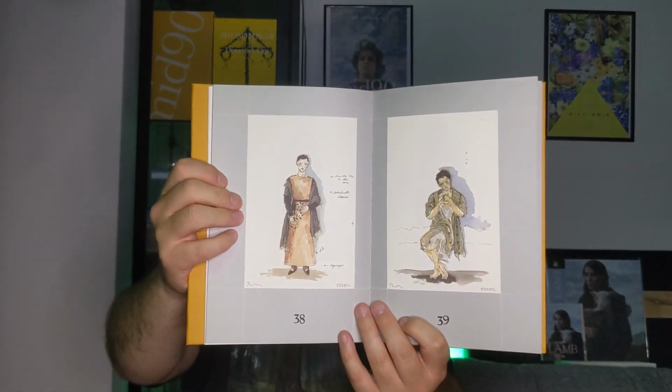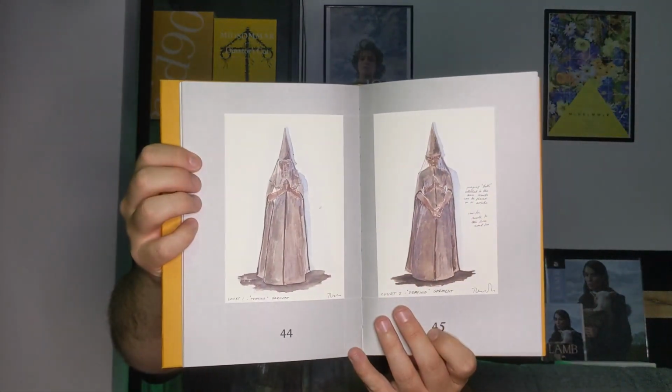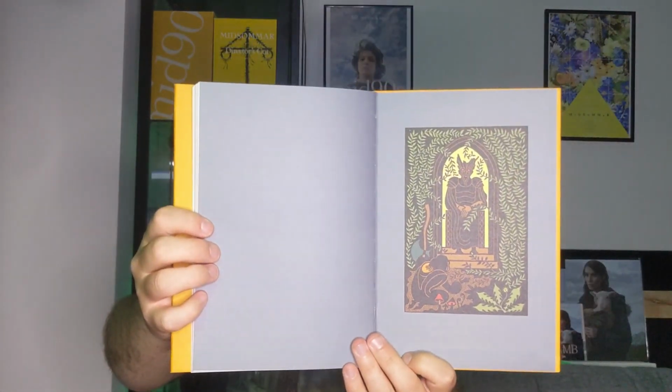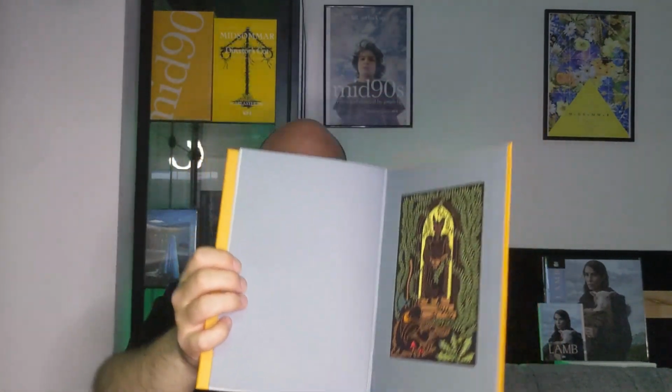And then there are several illustrations about costume design. You can see here and here, and this is almost half of the booklet. And then at the end, some additional illustrations. So it's actually a very nice booklet.